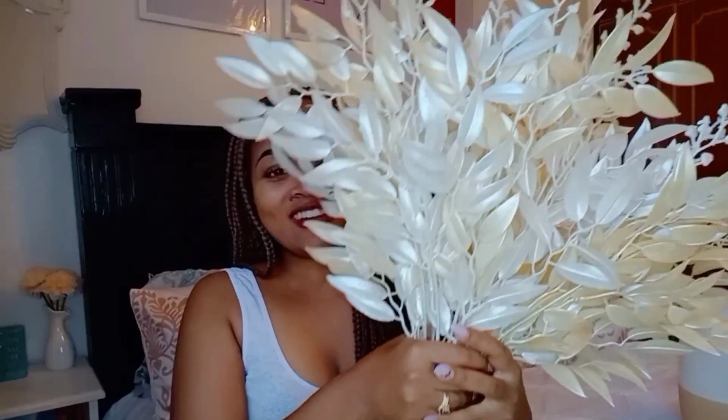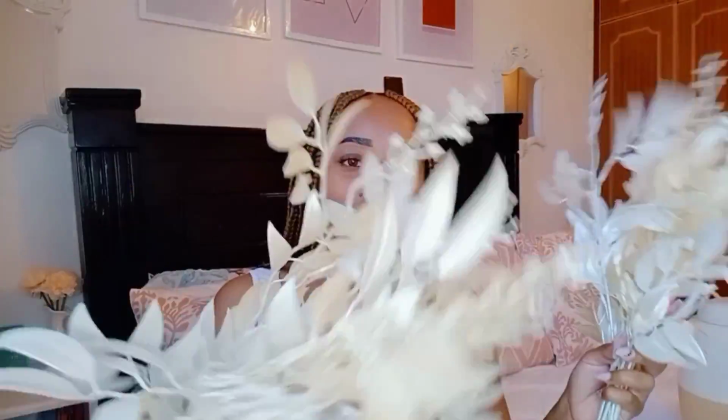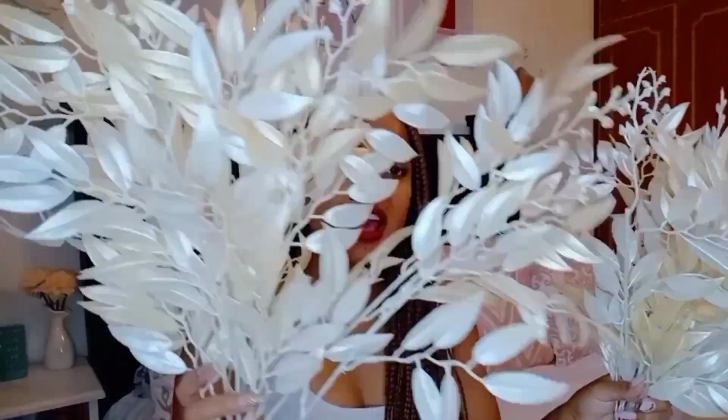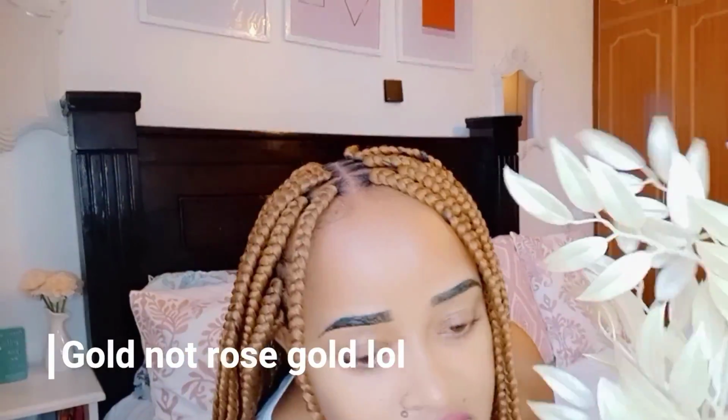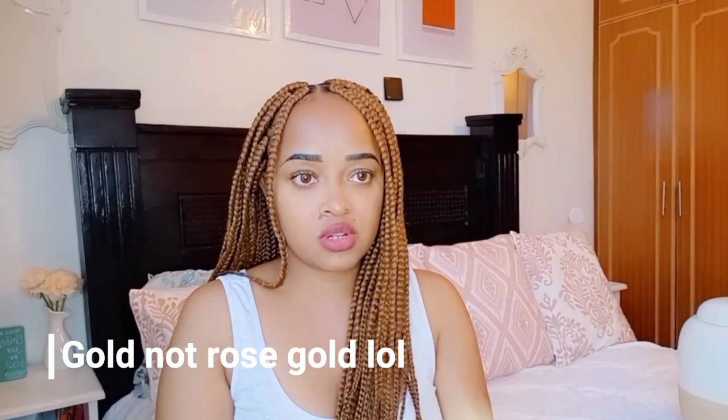So I'm really excited about these flowers. Oh, they're leaves. They're not flowers. I think they're leaves. So I got these ones from House of Leather, and they're in the shade. There's actually one that's completely white. So this is white, and this one has more of rose gold in it. So let me switch off the light so that you can see what I'm talking about exactly.